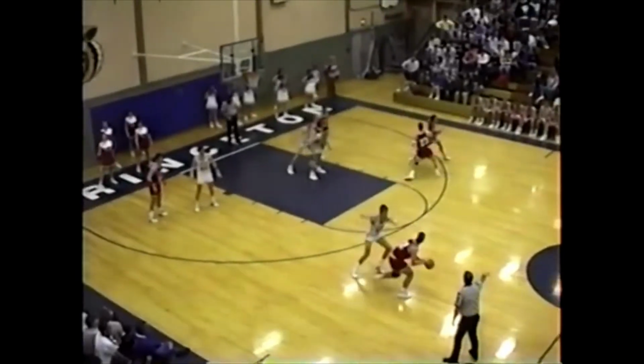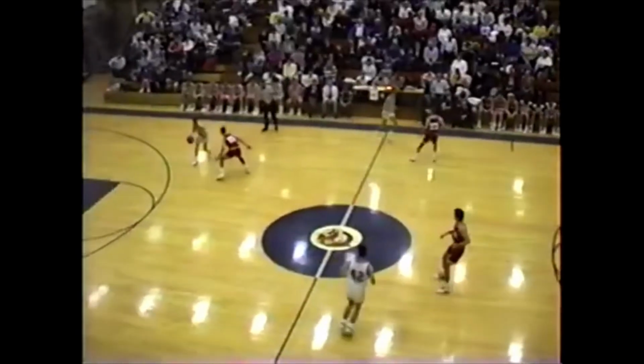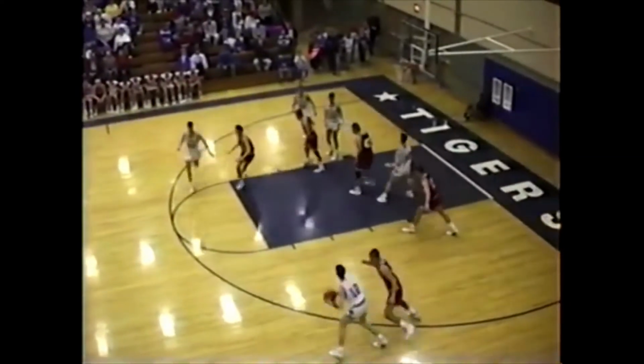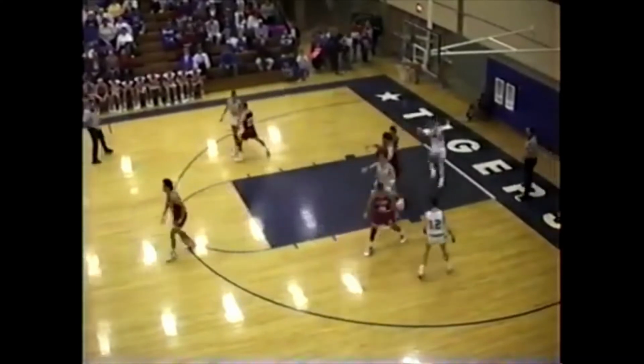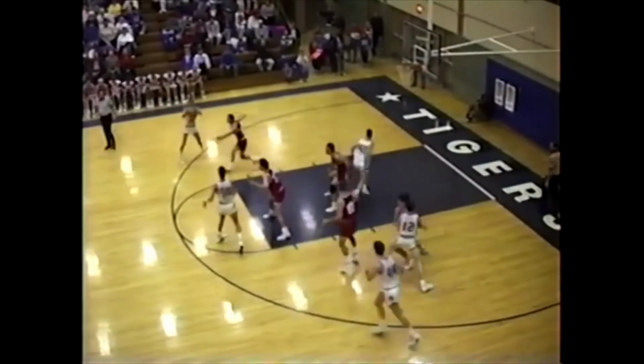Here's Roper, guarded by Griswold. Comes way out to get him, and a near steal down the court. Just a real sluggish ball game. I think it's the tempo created by both offenses and good defense. Rowe cracks it out. Tigers going to play for one with 15 seconds to play in the first half, leading 23-16. Griswold at the circle.